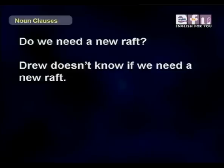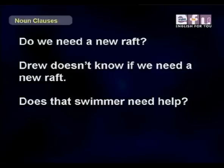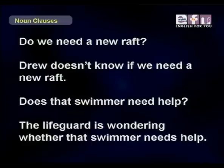Right, well now let's look at noun clauses which begin with words that aren't question words. Have a look at these sentences, please. Do we need a new raft? Drew doesn't know if we need a new raft. Does that swimmer need help? The lifeguard is wondering whether that swimmer needs help.